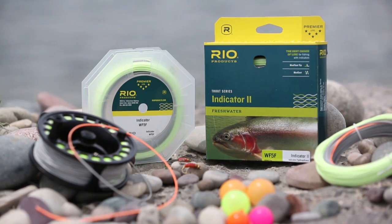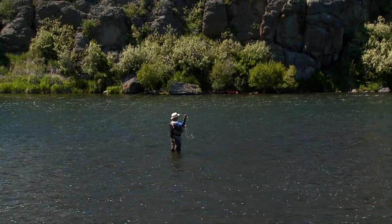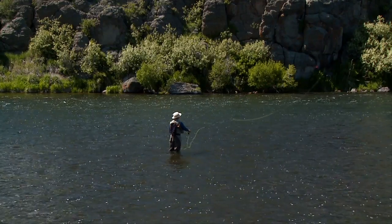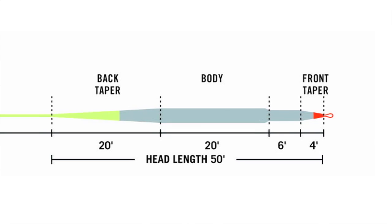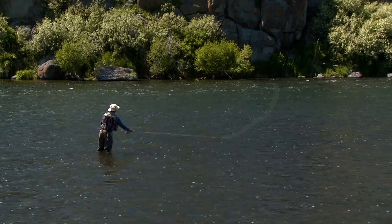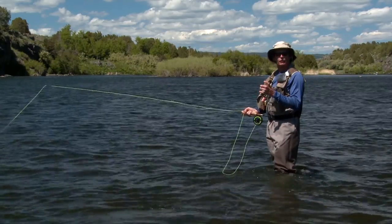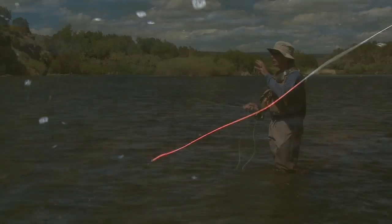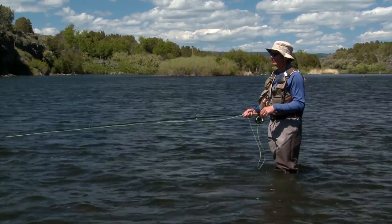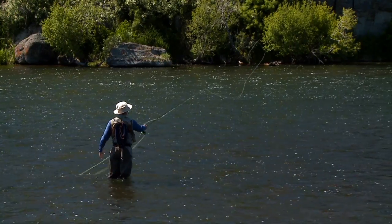As the name suggests, Rio's Indicator 2 line is designed for the angler that likes to fish indicators. It has a short front taper, lots of weight at the front end, and all that is a perfect design for turning over big indicators and nymph and egg pattern rigs. The head is long, 50 feet in length, and that's ideal for mending and controlling your fly at long range. The front of the line features our max float, highly visible tip, so if you're not fishing indicators, you still have a good way of detecting the take without adding anything. With weight at the back, it also performs roll and single-handed spey casts very well.